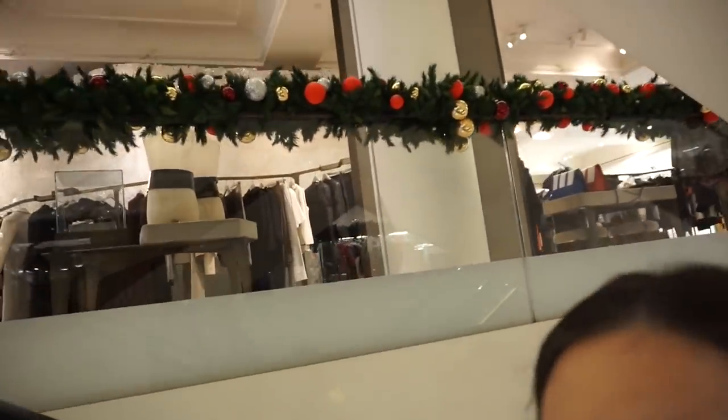By the way guys, they already have the Christmas decoration. It's way too early. Actually, it's November, but I think they had it since last month. So yeah, it's a bit crazy, Christmas in October, but I don't know if you guys can see. Yep, and Harrods also has the Christmas tree outside now with the Christmas decoration.